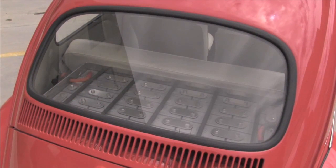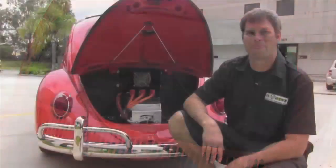Okay, so here we are at our rear battery box. This is situated right behind the rear seat, and it really doesn't take up much cabin space, so it's nice and convenient back here. We've currently got the lid off the box so you can see some of the detail work inside the battery compartment.